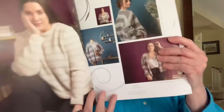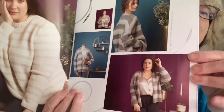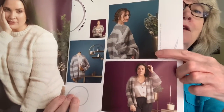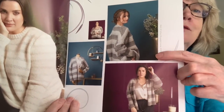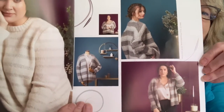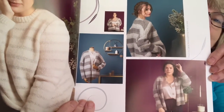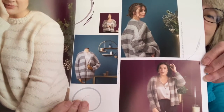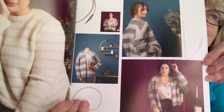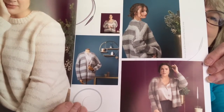Now, Peridot is one of these designs that's shown on both models. So you can see it here on the fuller model, and then how it's very oversized on the more petite model. And you also see it on a mannequin or dress form, or I don't know what you call those. This, they're not mannequins because they don't have any heads. What are they called?